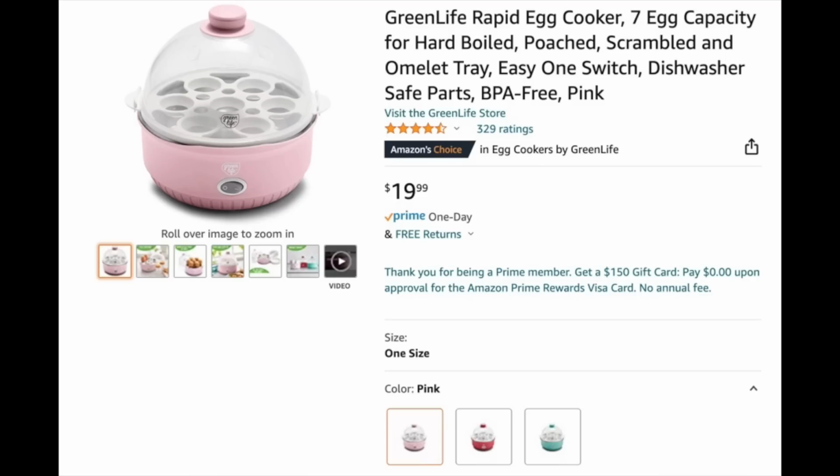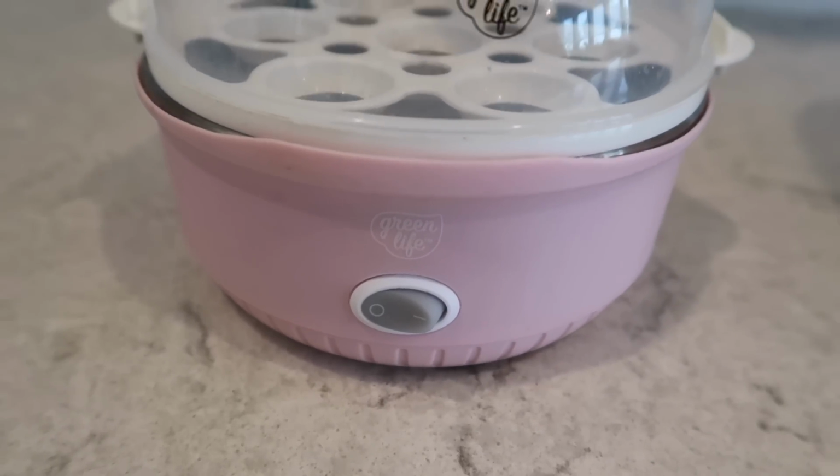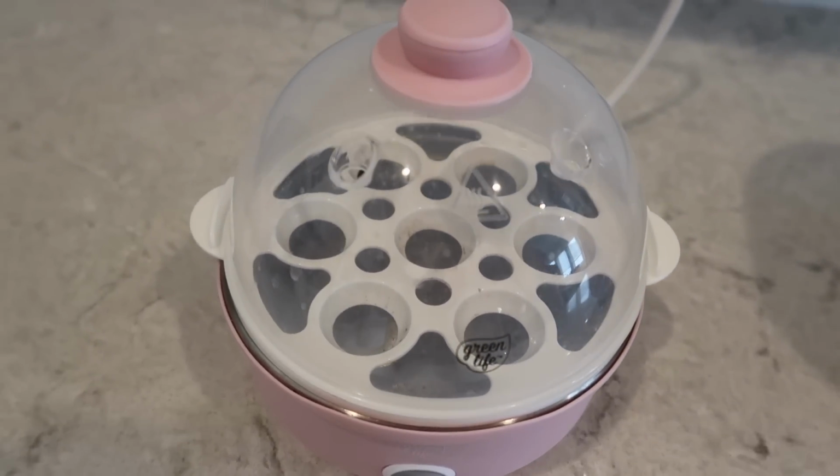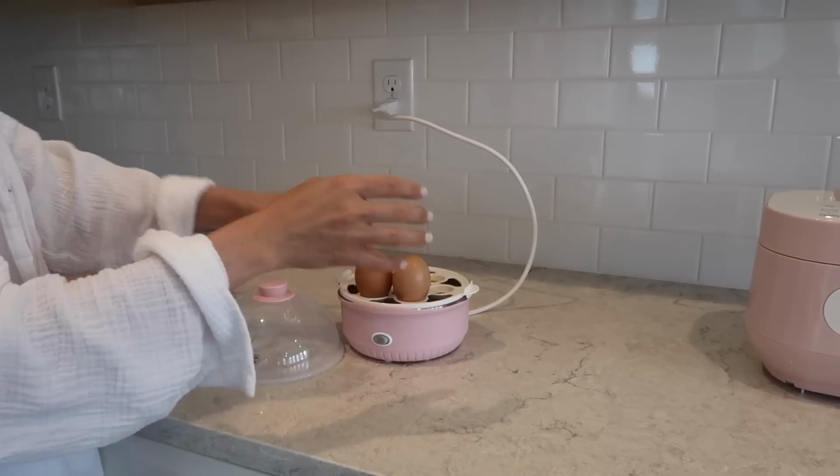Also by Green Life is our pink egg maker. You see there are other colors as well. We love this because, same thing, no guessing. You pour in the water, press the button, call it a day, put it in some ice water. Once it's done, it'll beep.